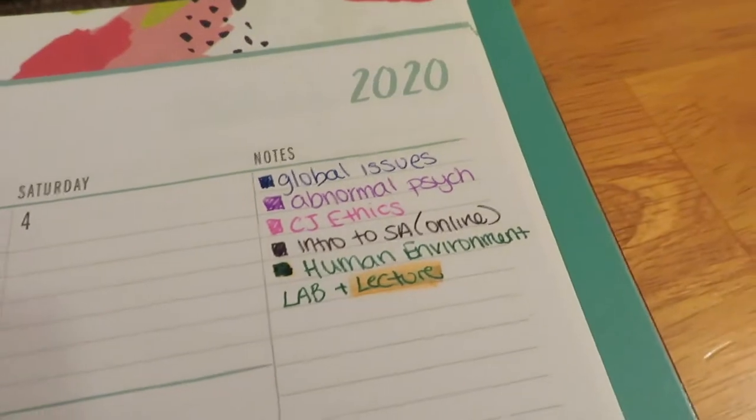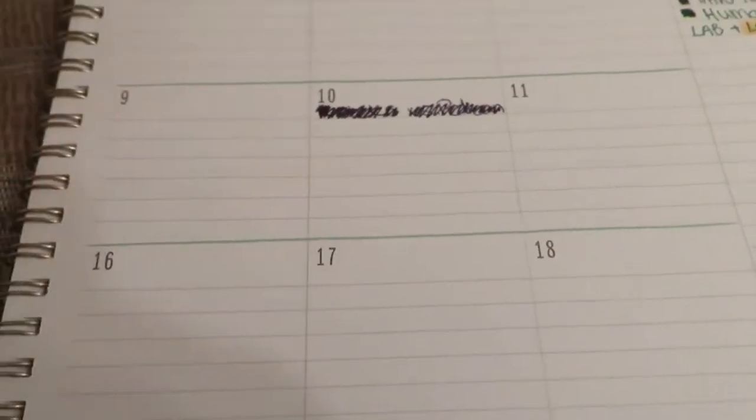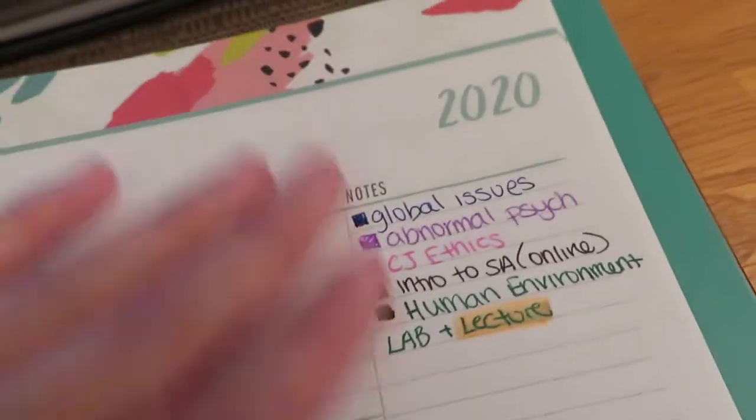I love color coordinating everything because when I go in and write down all my assignments, it's just super easy to revert back to my little key that I have here.